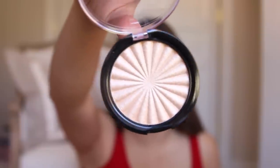And so the highlight I'm gonna be using is the new, not new, but I haven't tried it yet. This is the Ofra Rodeo Drive highlighter. Looks like this. It's like a light champagne gold kind of color. And to be honest, first impression of this, it feels kind of cheap. It's pretty light, not that heavy. I think the Fenty highlighters are really great because they feel kind of heavy too, and it's like a sturdy packaging. This feels a little cheap, okay, not gonna lie. And I'm gonna be going in with the Morphe M510 brush. Just a little.